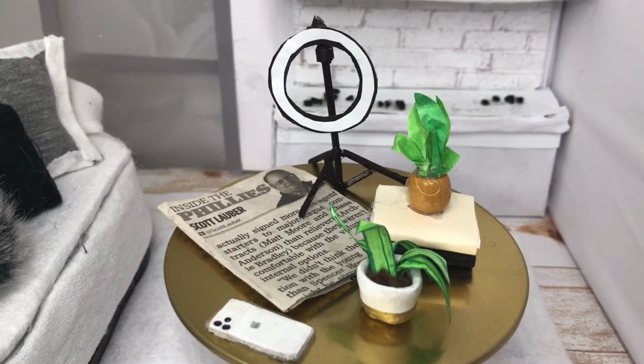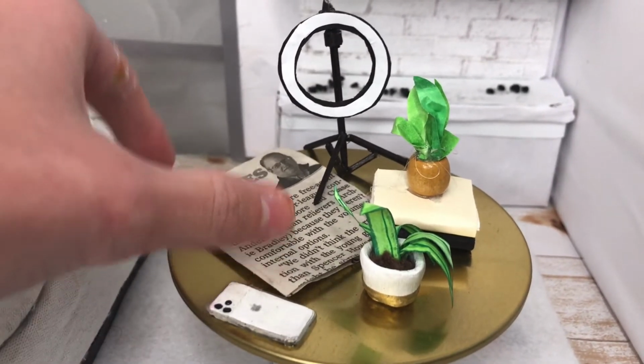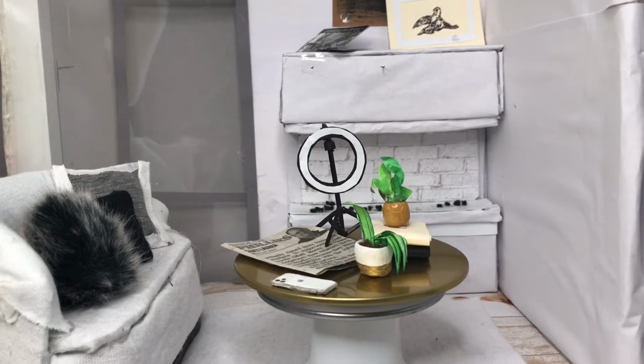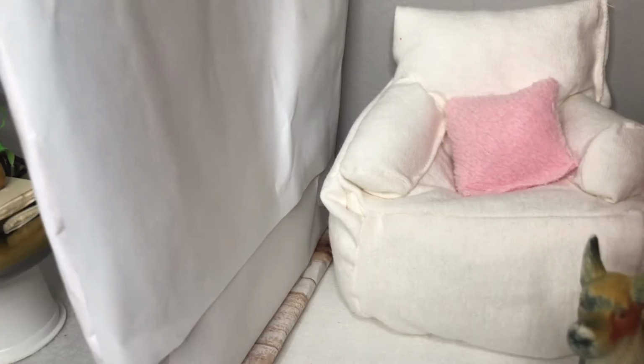And here's a little golden table with a little miniature ring light, some newspapers and plants and stuff, and then a big window in the back. This room is overall pretty simple. Next to the cozy room is this sort of hallway. It just has a cozy chair and a mirror.